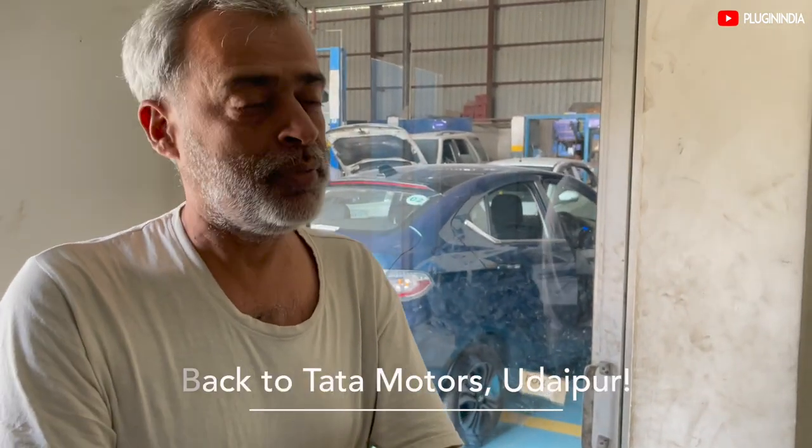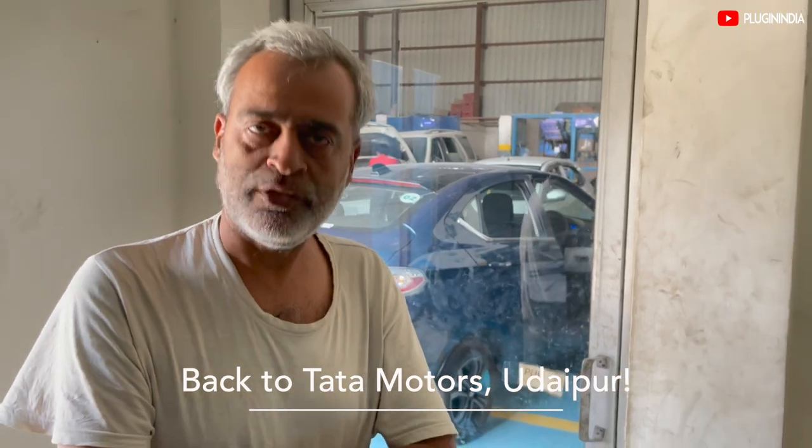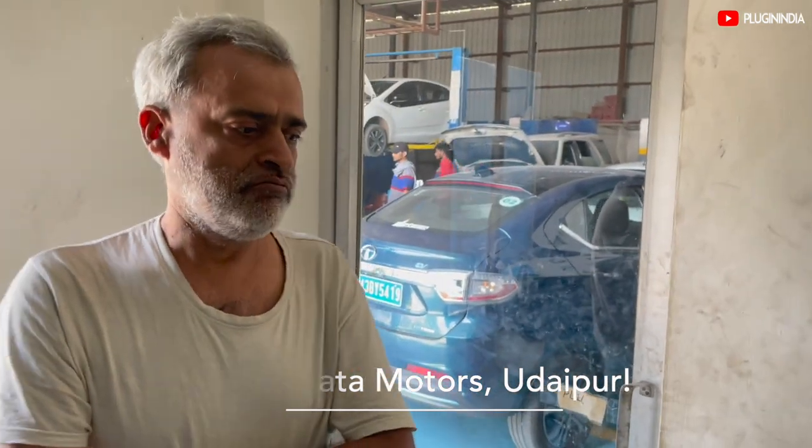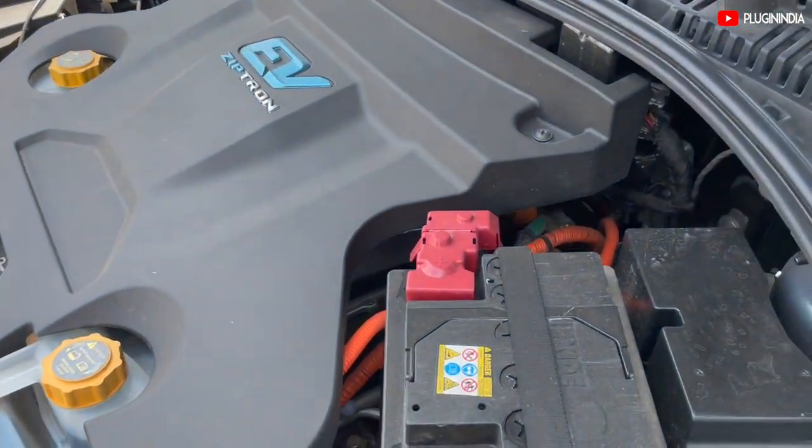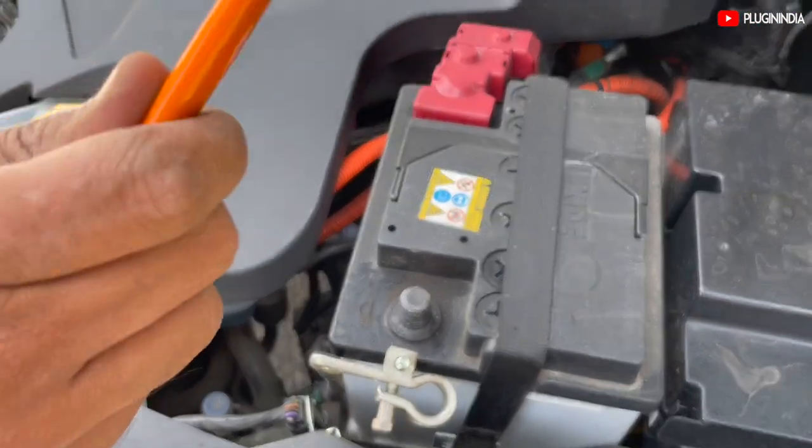Right, so here we are at the Chambal Motors, Tata Motors dealership at Udaipur. We hauled our car back from Nathdwara, which is about 50 kilometers away. I must appreciate the work done by Tata Motors. There was a lot of support that came. They first tried to help us through video calls to see if that problem could be rectified over there.